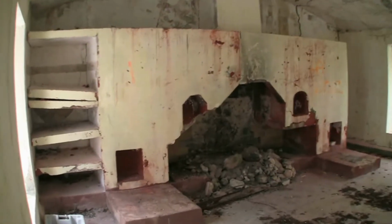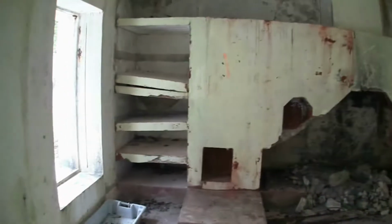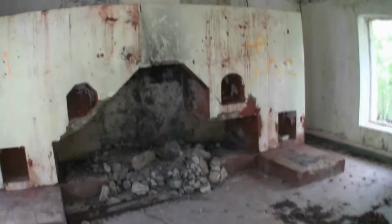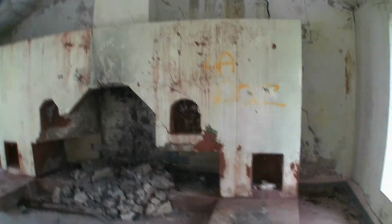Wow. Look at that fireplace. I guess a pantry. Yeah, it looks like these niches here were places where they could put food in to slow cook, I guess. That'd be my guess, anyway.